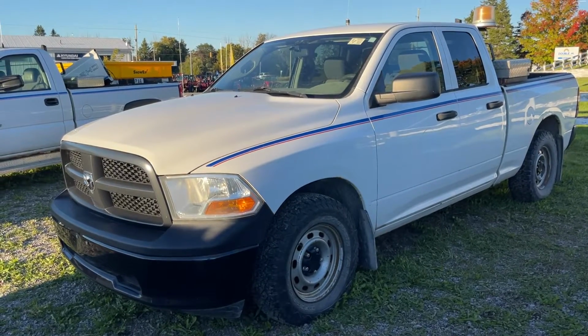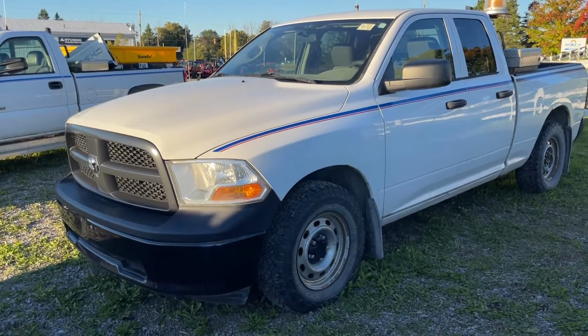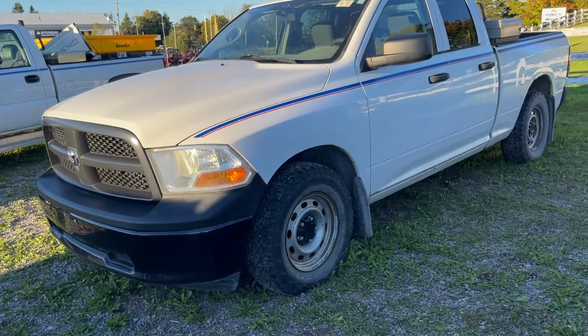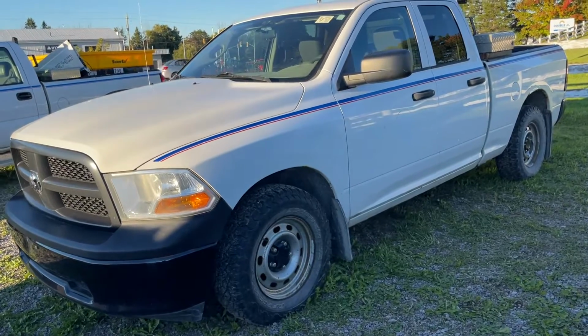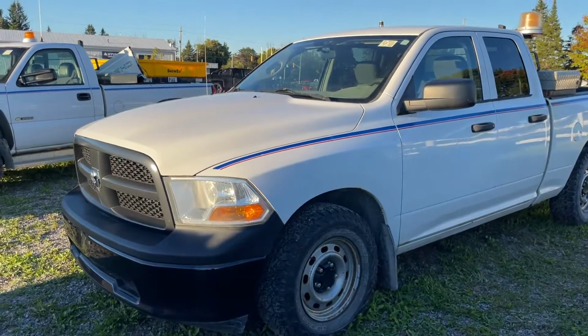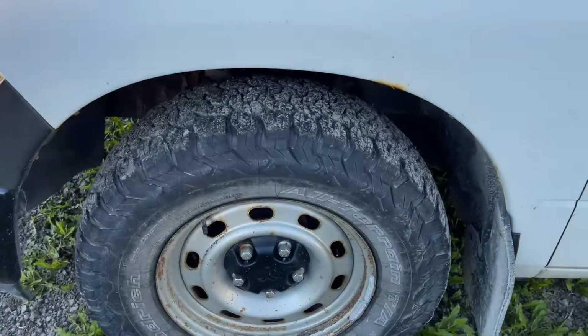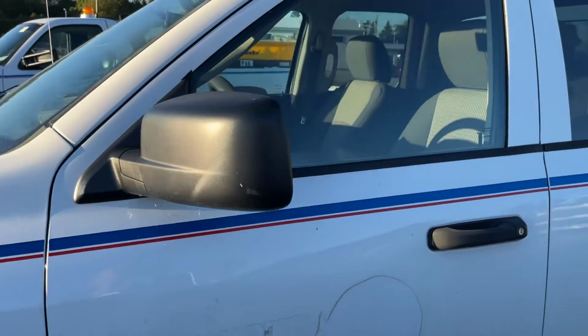2012 Dodge Ram Tradesman model, 8-cylinder, 4.7-liter, automatic, 317,962 kilometers on her. I'd just like to give you a quick little walk around. That side of the vehicle.